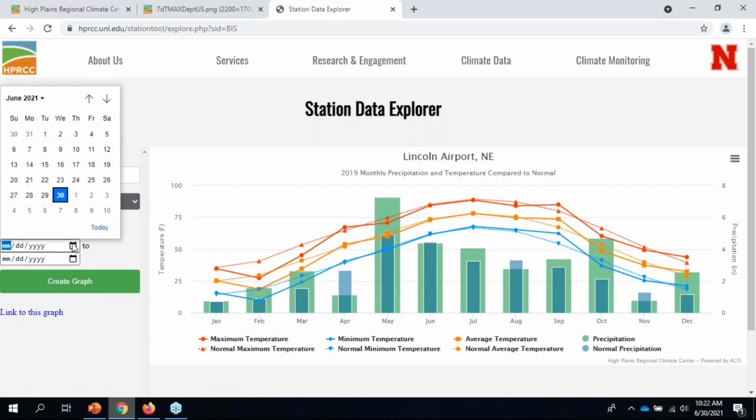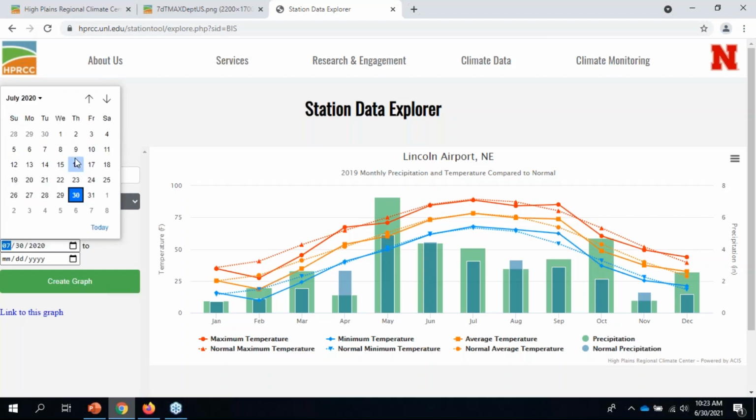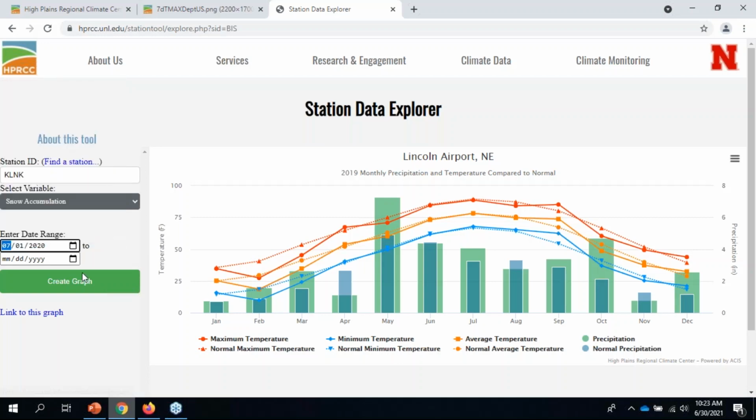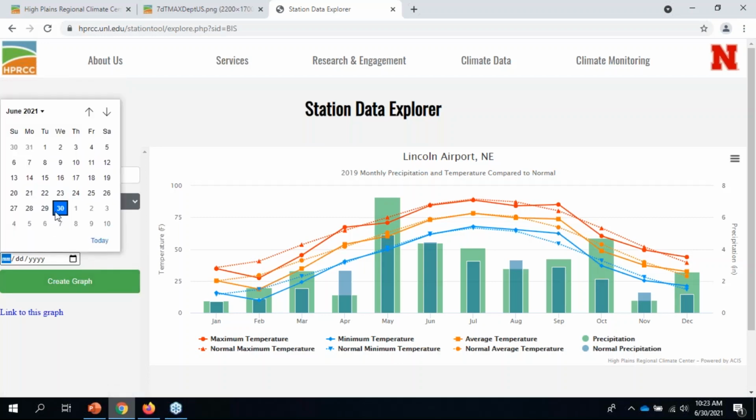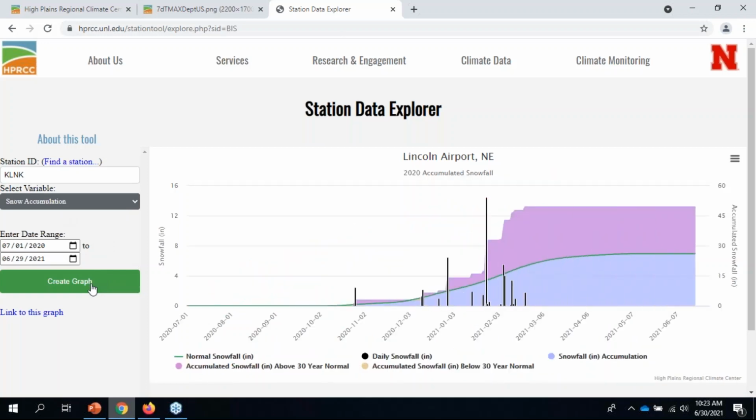We are coming up on the very end of our whole snow season, so let's look at what was going on. Let's get up to 2020. We can look at July 1st. We can look at through yesterday. Click on that create graph button there. What this is going to do is create our accumulated snowfall graphic for that time range.